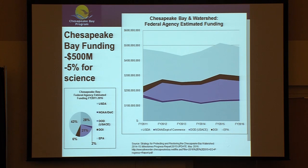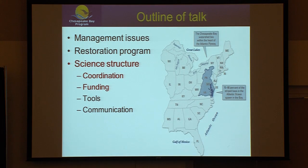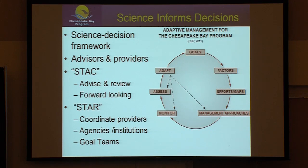So let's talk a little bit about how we're organized in that fashion. So I'll go into the science coordination and funding, and then we'll finish with tools and communication. So our science coordination, a couple principles. One is we have a very closely linked science decision framework where we work with the resource managers on a daily basis in decision making.